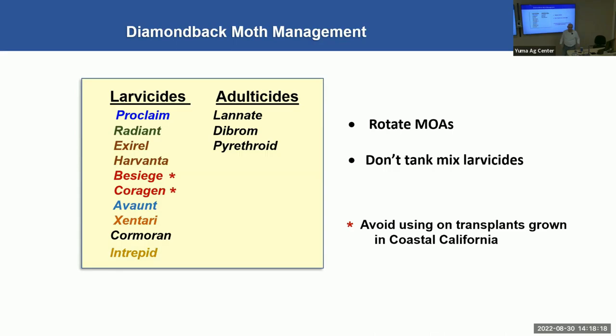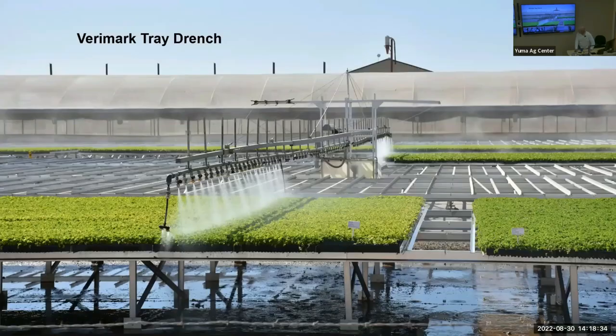Now, that'll probably change in the future. Let's hope it changes in the future. But at this point, you know, use something else. Use another alternative in that particular case. So that's diamondback moth. Again, secondary pest, hasn't really been a pest, but you never know.